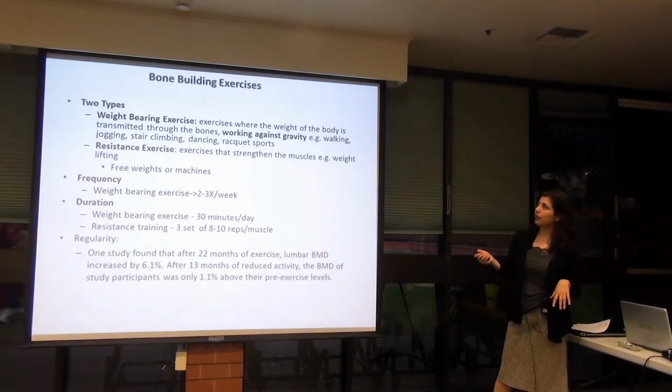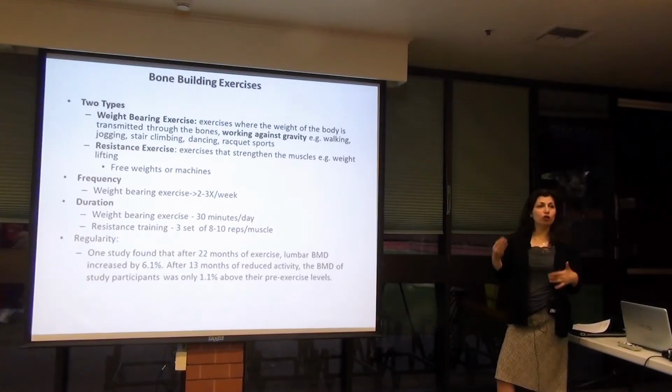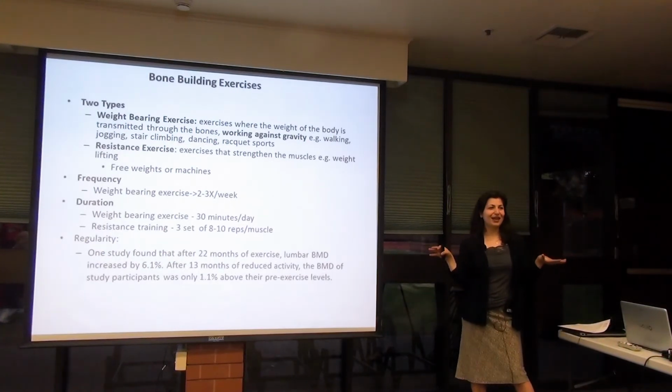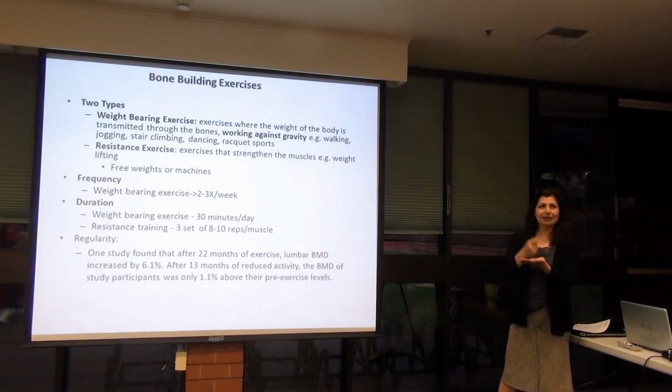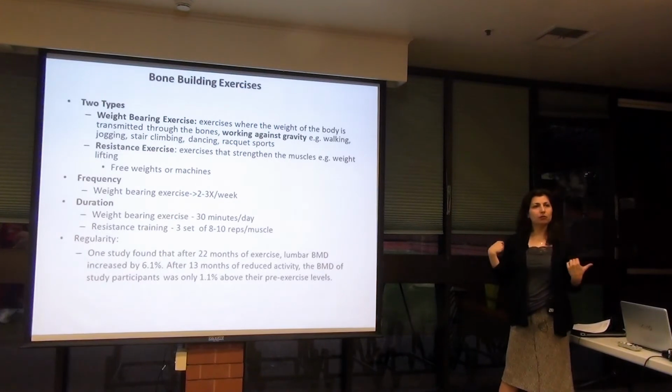So there are two types in terms of building bone. We've got the weight-bearing exercises, which are things that work against gravity. Remember that book, Sitting Heels, Moving Heels? You want to work against gravity. So it's things like walking, jogging, climbing stairs. Unfortunately, swimming is a good form of exercise, but it doesn't count as weight-bearing. So you want to do something that has an impact. Resistive exercises are more weight, so you strengthen your muscles.